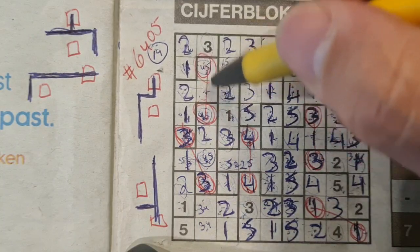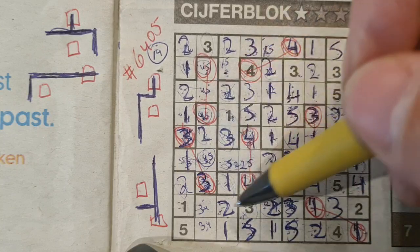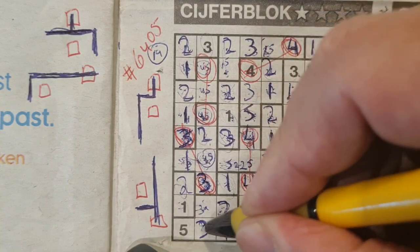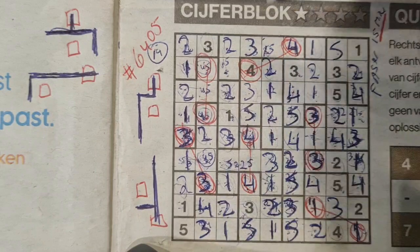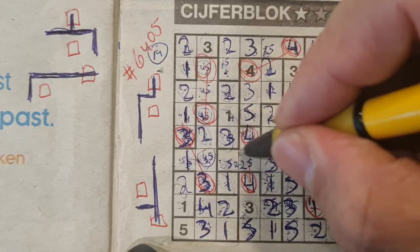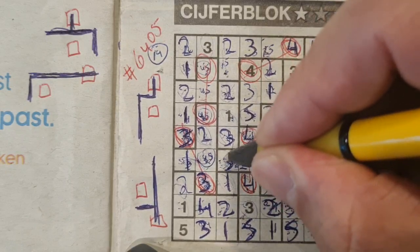So 2 numbers left, the 4 and the 5 then. Okay, now we have the 3 there, so this box can be a 3 and more. That box should be a 3, and this box should be a 4. Okay, 2 and a 5. We have a 2 now, so no 2 there. 2 should be here, and the 5 goes there.